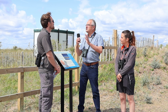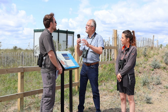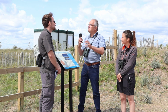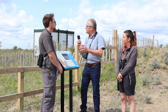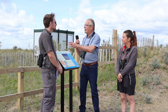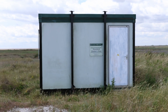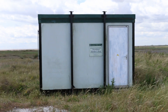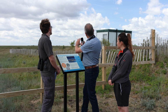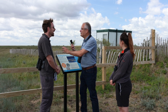Now, we're talking about a success story here at Gibraltar Point, but also an area we have to keep very special. But it's actually moved quite a bit over the years because we're standing next to an observation point. Where are we? So we're at the Shorebird hut at Gibraltar Point, the southernmost end of the public access point here at Gibraltar Point. And this building here, quite a small building, was used for what?